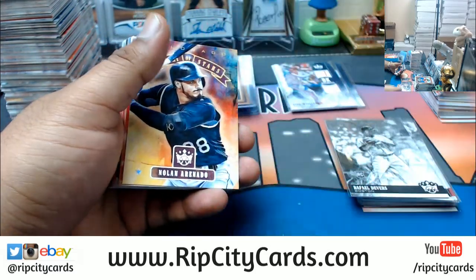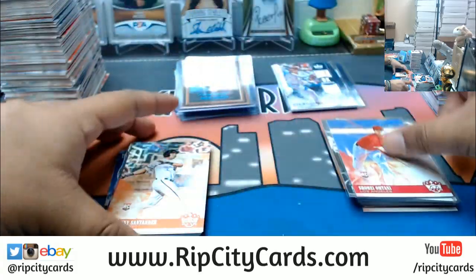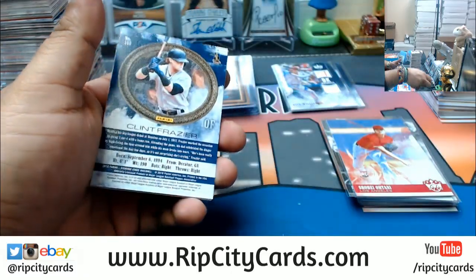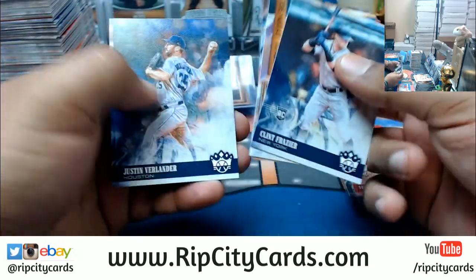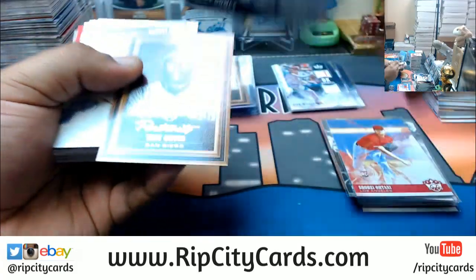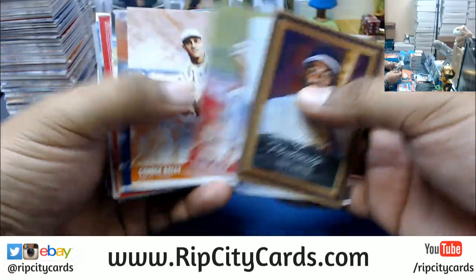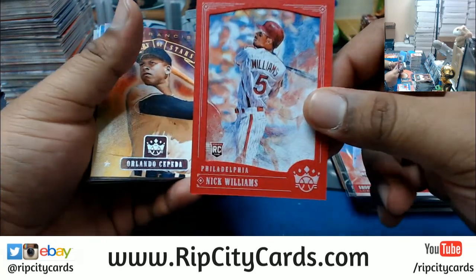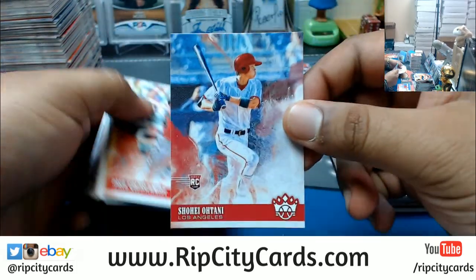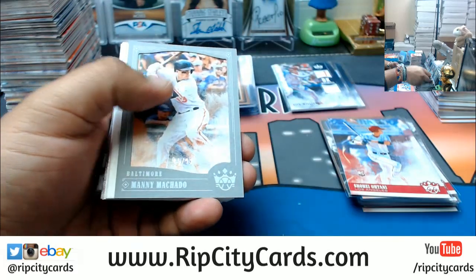Stan Musial, or Musial, however you pronounce that. Cardinals, red frame. Ohtani, Angels, base. Clint Frazier. What do we have here? Lefty Gomez. Excuse me. Nick Williams, Phillies red frame. Ohtani, Angels base, whole bunch of Ohtanis in this thing. But where the autos at? There was an auto in the other half. Throw an auto in this half too.